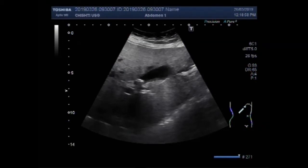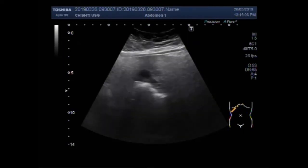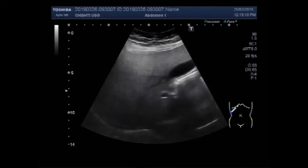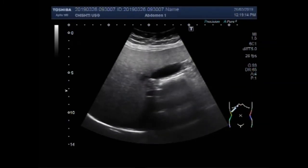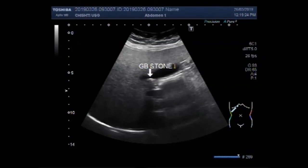This ultrasound video shows a uterine mass. However, you can see the patient is also having a stone in the neck of the gallbladder. You can see a stone measuring about 8 millimeter is seen in the neck of the gallbladder.